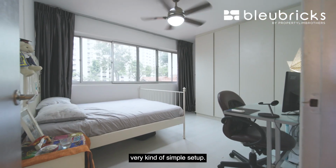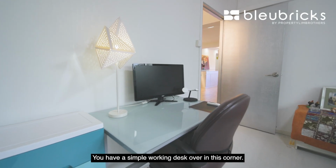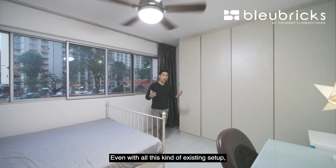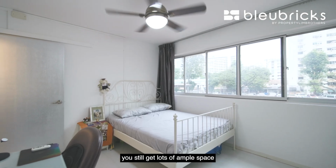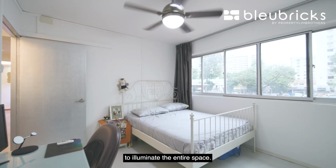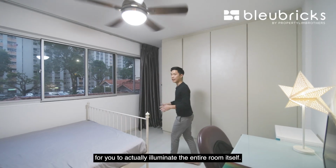Coming into the second bedroom, very simple setup. What you have going on right here is a queen size bed. You have a simple working desk over in this corner. You do have a floor to ceiling height, 4-panel wardrobe space. Even with all this existing setup, you still get lots of ample space to maneuver around. Window panels more than sufficient to illuminate the entire space. Wall to wall, you actually have 6 panels of windows to illuminate the entire room itself.